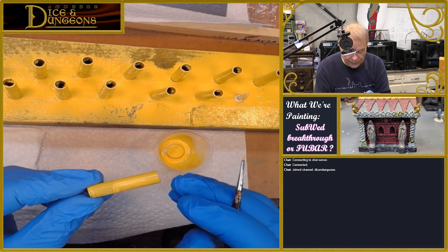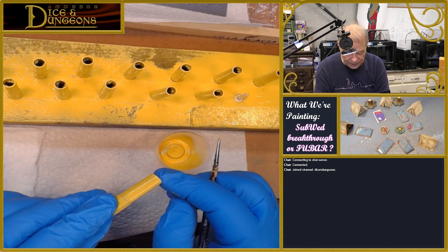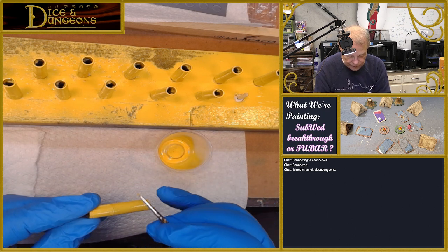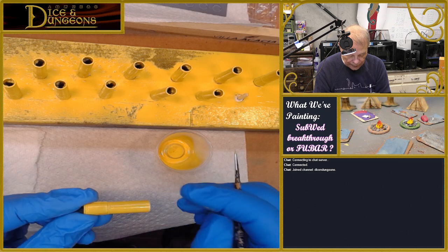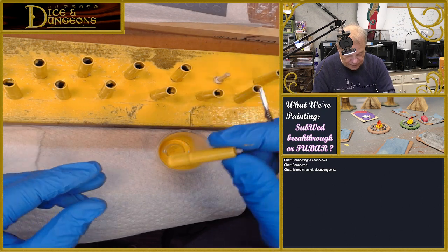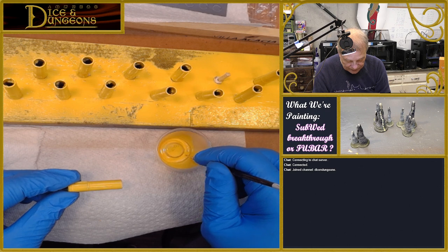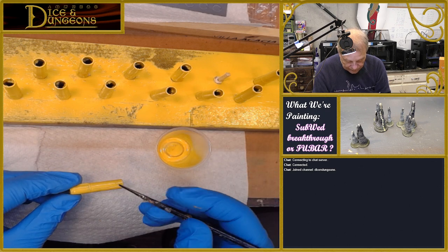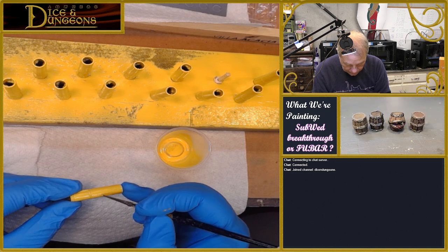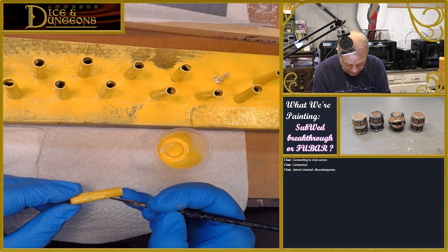Like this just did not get covered. I mean, you can see the spatter from the spray. There was just not enough paint there. Yeah, so hopefully after it's being second coated, I missed that completely. Big seam there, I don't know how that happened. That's the worst ones of all.